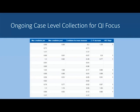This is based on conventional and best practices that are recommended right now. One of our major focuses in the cath lab is to decrease acute kidney injury as a result of contrast. Because I'm collecting case level information, this chart shows the creatinine before and after the procedure. I created a measurement for the creatinine increase between pre and post, and then the percent increase. Then I wrote an algorithm that automatically uses those 4 measures to categorize the case as having no kidney injury, which is a blank here, or stage 1, 2, or 3 kidney injury.